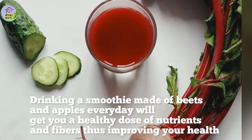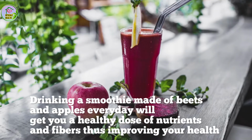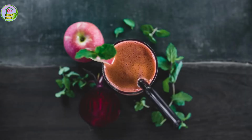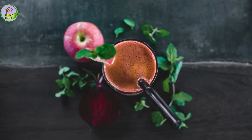Drinking a smoothie made of beets and apples every day will get you a healthy dose of nutrients and fiber, thus improving your health. By making a beet smoothie recipe which incorporates both juice and fiber, you will be able to tackle multiple problems at once: constipation, bloating, and inflammation, while getting a high amount of antioxidants.